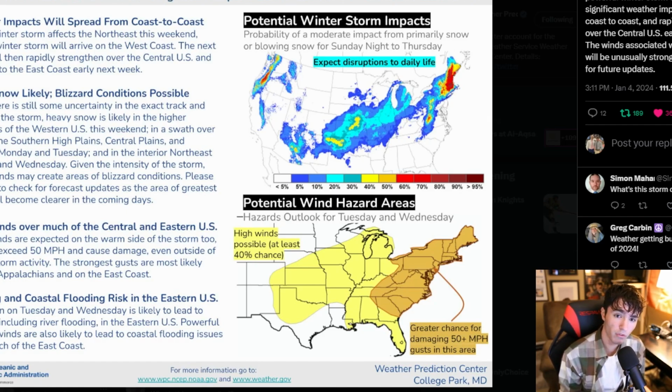Up in the Northeast, we've got blizzard conditions, maybe some ice, a lot of snow for the upper Ohio Valley, and then down the deep south and over in Florida, we have the potential for some severe weather ramping up, possibly some significant severe weather. We'll have more information on that in just a few minutes. Let's go ahead and dive into the models and see what they're saying.